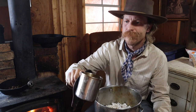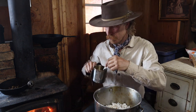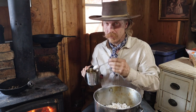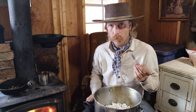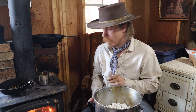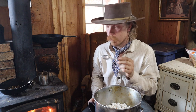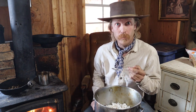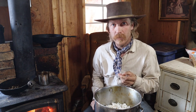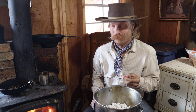So the butter's melted. But when you melt butter, you see it separates. I think there's a whole bunch of water in here. So what if we boil the water out and then apply it to the popcorn? Maybe the ratio will be a whole lot better of butter to water to popcorn.